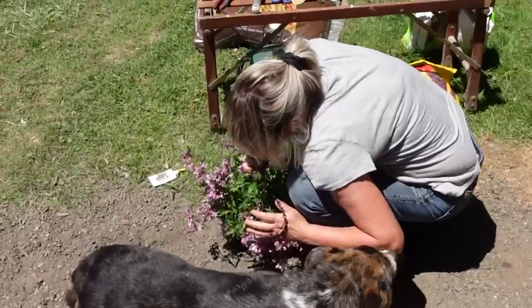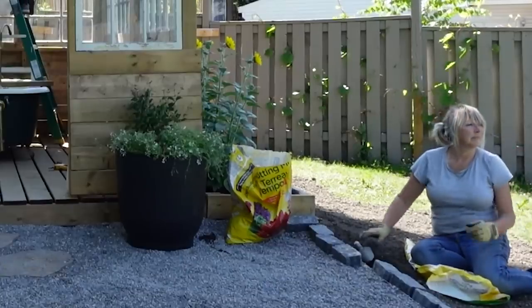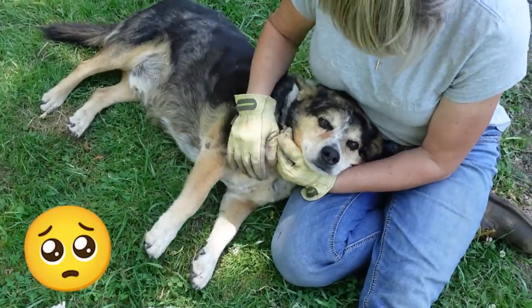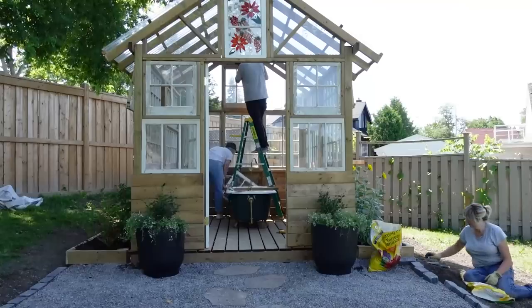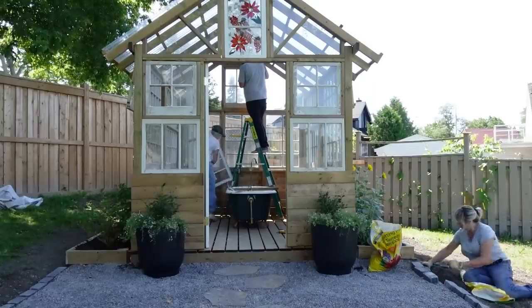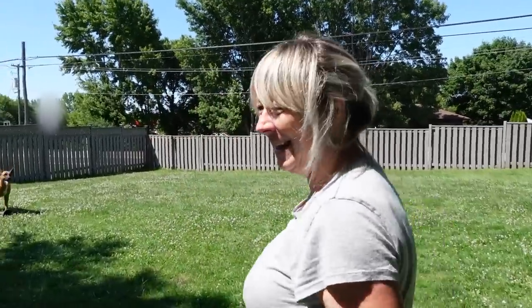This was such a perfect day because having my mom there helping me garden and build this greenhouse into something so beautiful, seeing her there doing what she loves, that's what Vince would have wanted. It was just perfect.